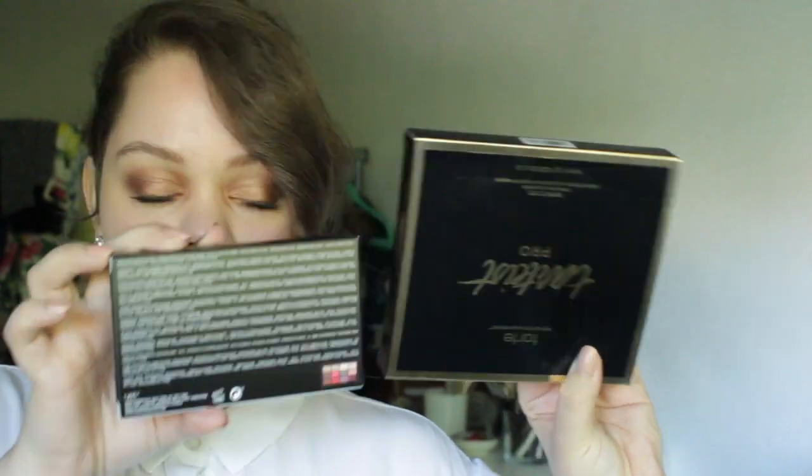I imagined it a lot bigger, to be honest. I don't know exactly why. I imagined it maybe more like this Tarte palette. In comparison, it's quite small, but that doesn't have to be anything bad. So this is the palette I originally wanted to get, and which I instantly wanted to get as soon as I saw that it was on a 20% off sale.